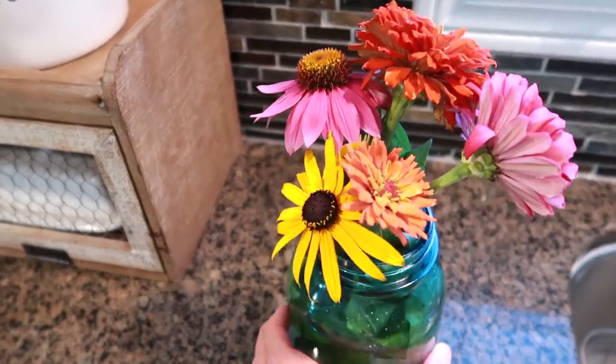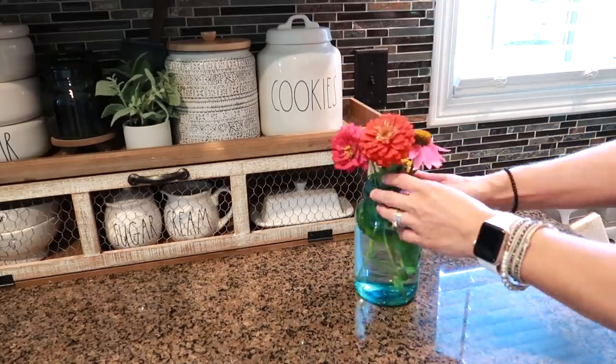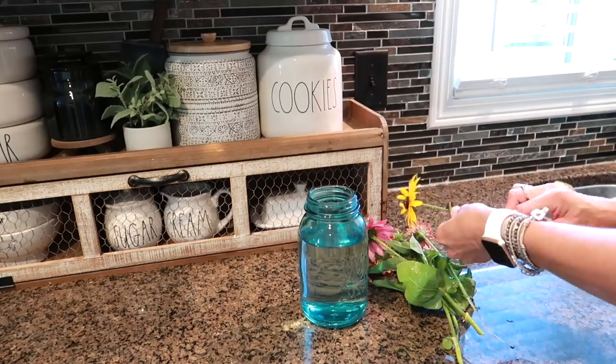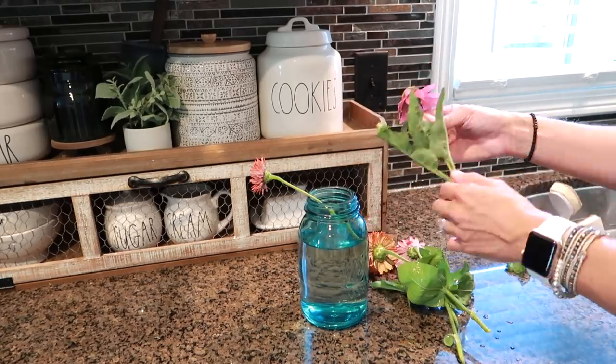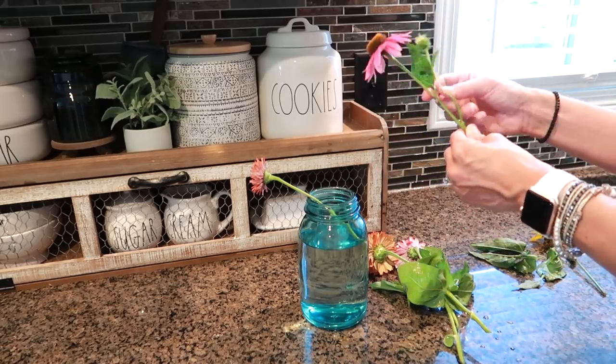In my latest vlog, I had shared that I had clipped these flowers from my little garden in the backyard, and a lot of you said that I should remove the leaves part from the water so it didn't get all stinky. And I kind of knew that, but I don't know why I didn't do it. So I'm just going to tackle that really quickly.